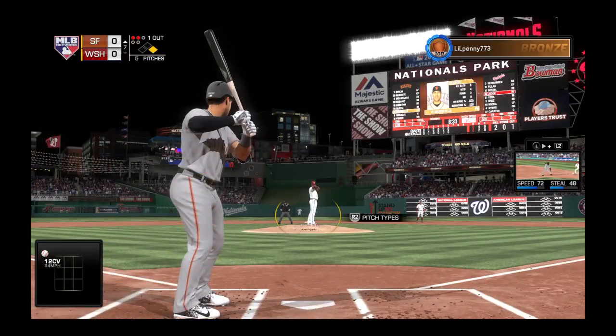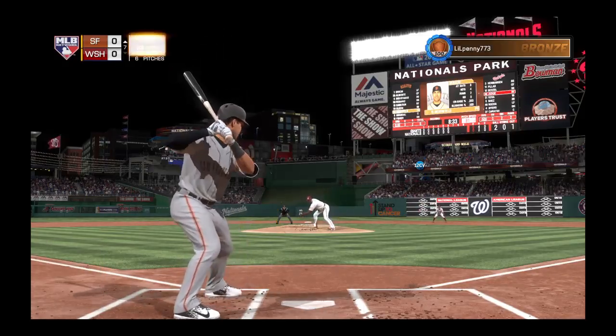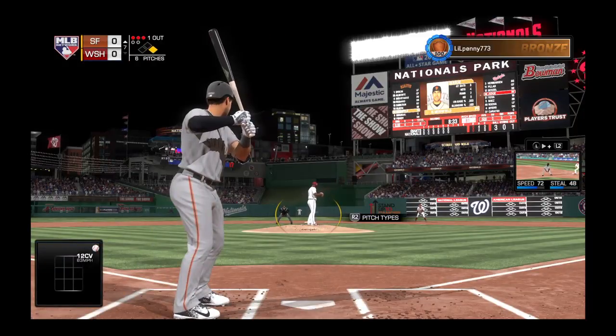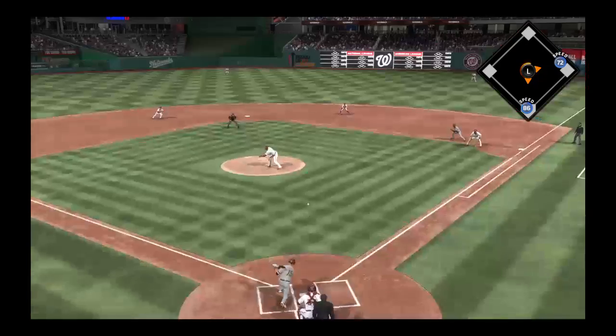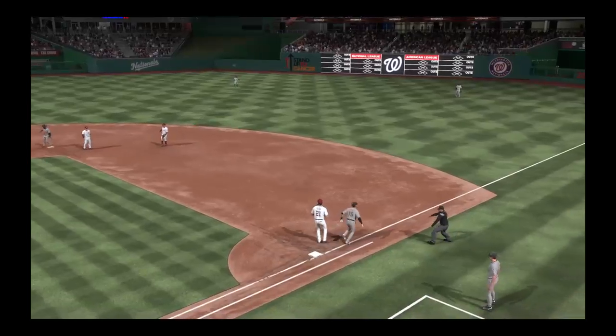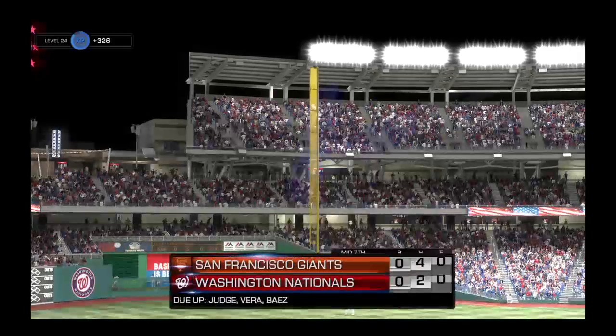Clearly trying to control the running game with the slide step here. Yeah, that's a good way of trying to control the running game, Matt. The problem with it, though, is it has a tendency to throw your command off because you're worrying about that runner on base. 3-0 count. Here it comes. Ground ball sent back up the middle. The second for 1. On to first as they get the double play to get him out of the inning.